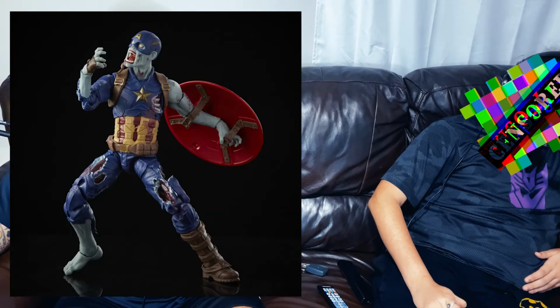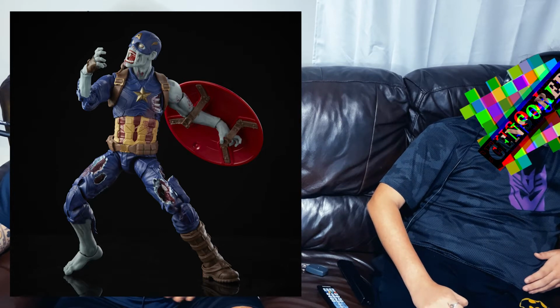Right. What's your rate? What do you think? Top 1, Zombie Cap. I love the Zombie Cap look. And I'm surprised by how kind of gory they went, like with the blood on him and the exposed rib cage and bones and the tendons and stuff. So Zombie Cap is number 1.